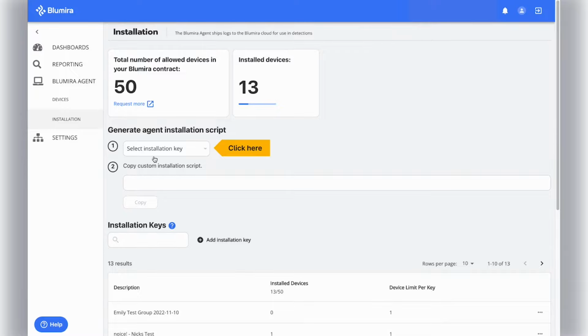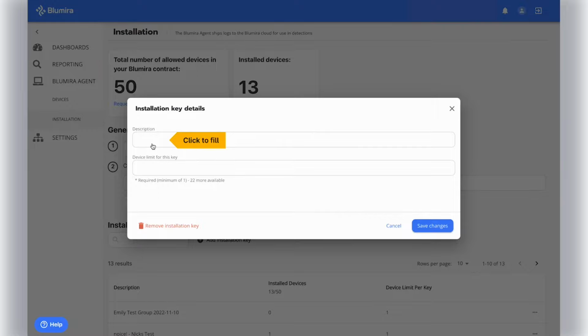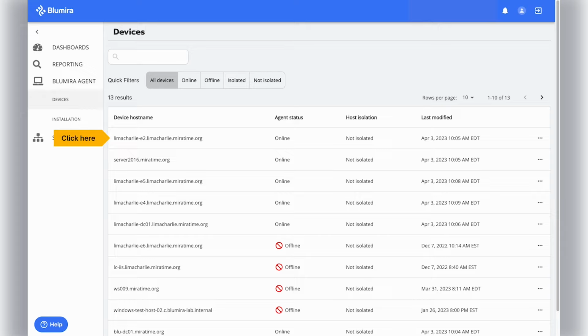First, select an installation key. Then click to create a new key. Enter in the details, description, and your device limit. That's it. Blumira Agent is now installed on your endpoint and will start sending logs to Blumira's platform for analysis, detection, and response. Let's look at manual isolation, how you can manually cut off an endpoint's network access and contain it.